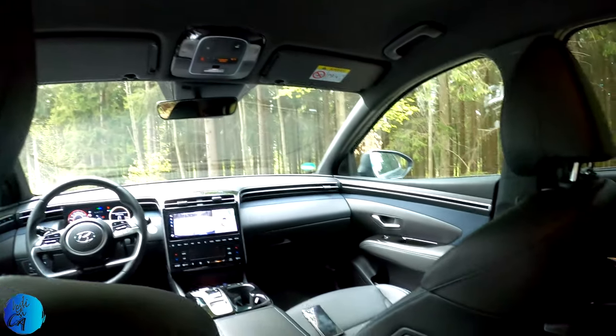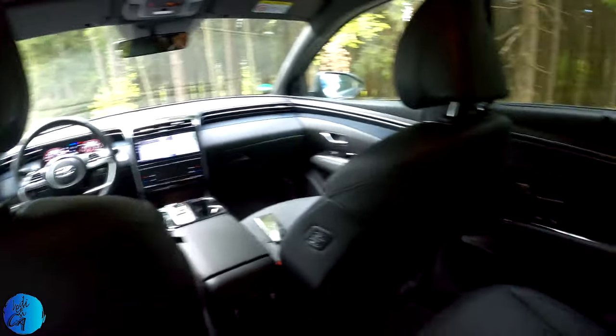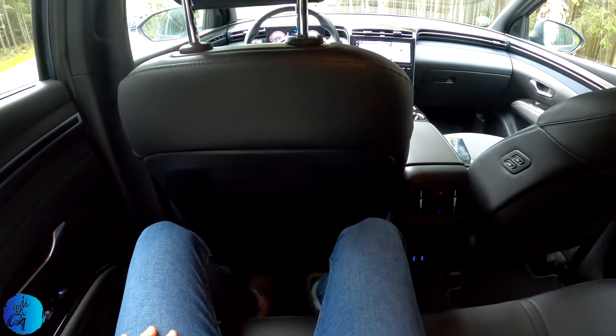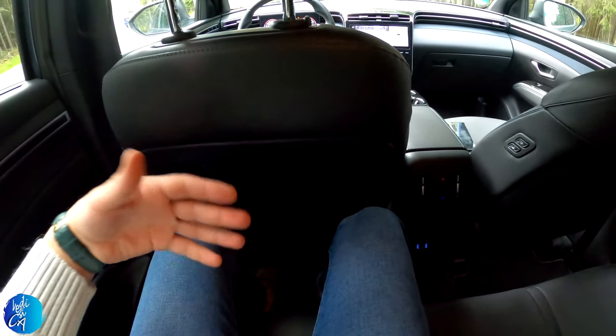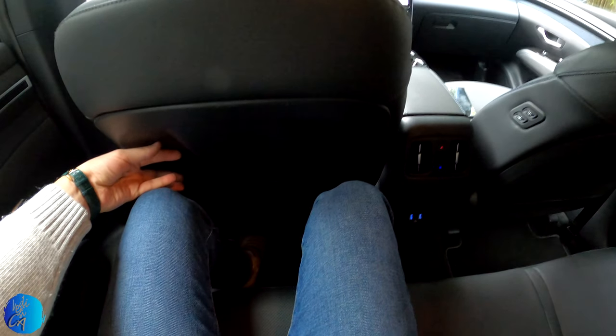Good space at the interior. I hope you see something. Climate control in the back. Nice feeling being in the car also in the back. Very good and comfortable sitting position. A lot of place. The driver's seat is also configured for me. I'm 185 and you see I have a lot of space still.